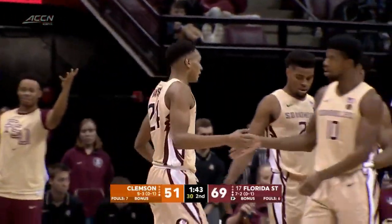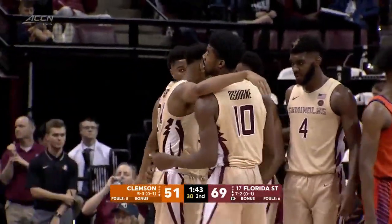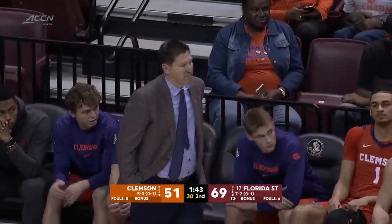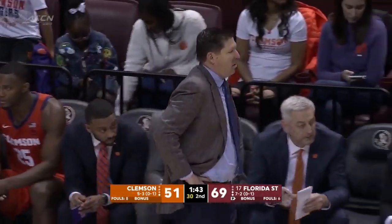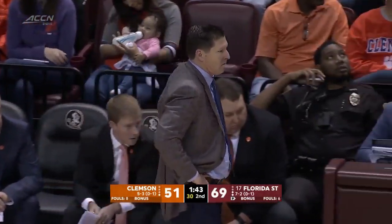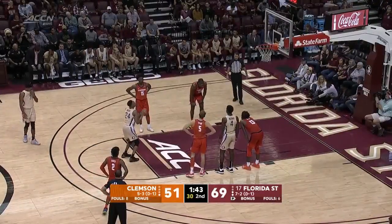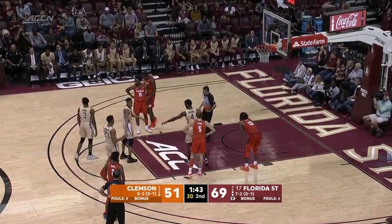Debbie, he's done a wonderful job, has Brad. And this may be one of his toughest jobs, just trying to, in spite of all the injuries and turnover and new faces, to find a group that gels together. It's a work in progress, there's no question, but I do believe that because Brad is such a great teacher, he has the right personality to be at Clemson, to manage playing in the ACC.